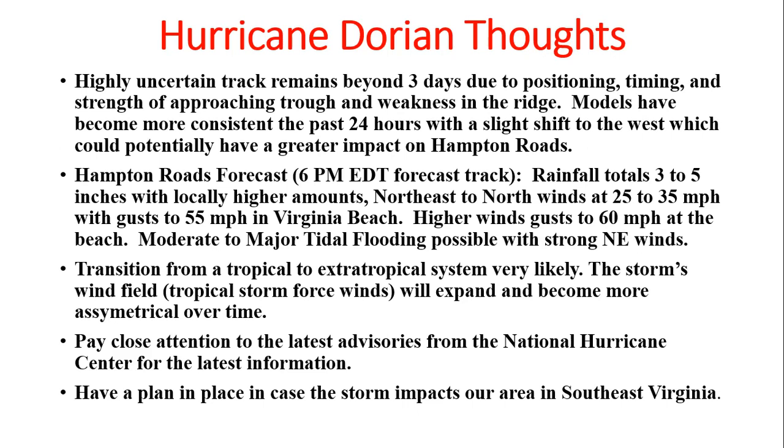Eventually those northeast winds will become northerly, from the north. Right now we're thinking 25 to 35 miles per hour. I am going to adjust that now. I believe it's going to be 30 to 40 miles per hour. Northeast and north winds at 30 to 40 miles per hour with gusts 55 to 60 miles per hour in Virginia Beach, especially as you get closer to the ocean. The closer you get down along the water towards the Outer Banks, the higher those winds are going to become. The higher wind gusts to 60 miles per hour are going to be at the beach.